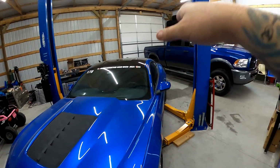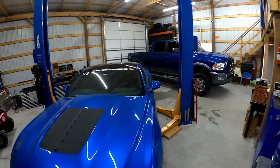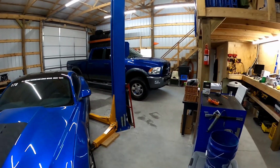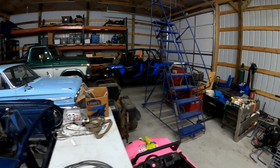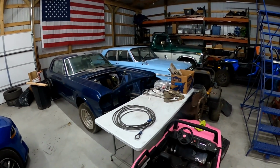One, it makes it easier just to pull in. You can just pull right in. You don't have to worry about shimmying the car in and around to get where you need to be. And you still have plenty of room for a big full-size vehicle over here, or even two smaller vehicles if you want to pull them up in there far enough. The main purpose of this building was for storage, for all the other vehicles and projects we have here.